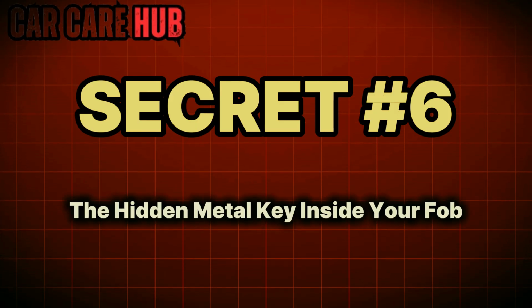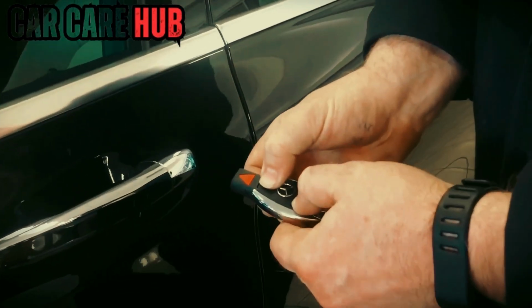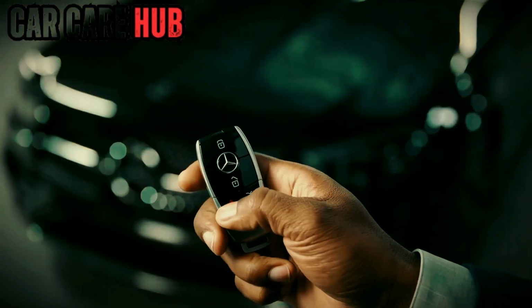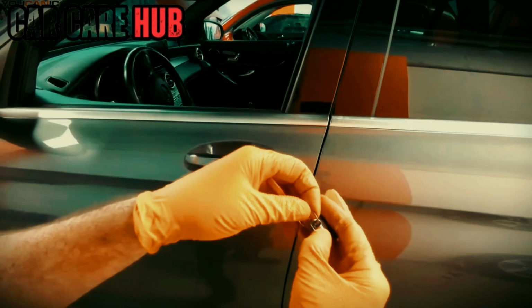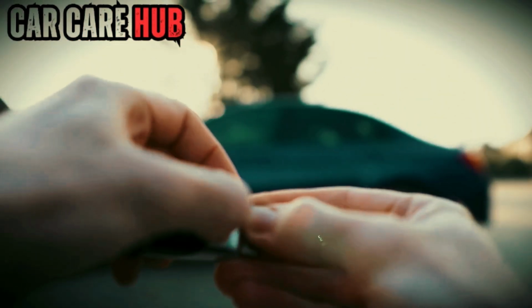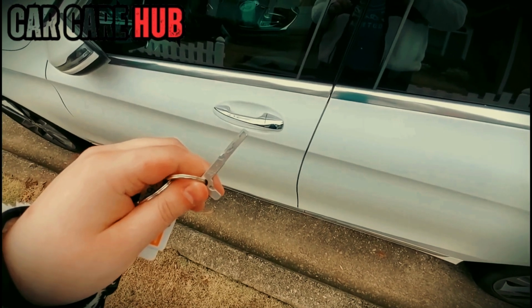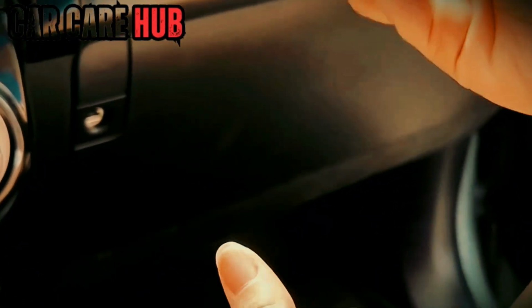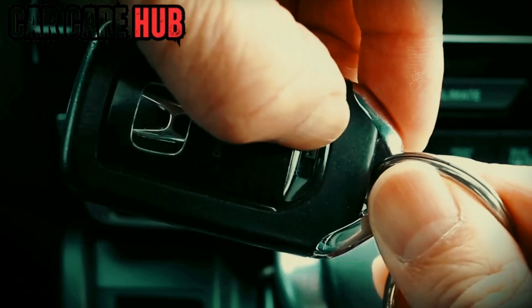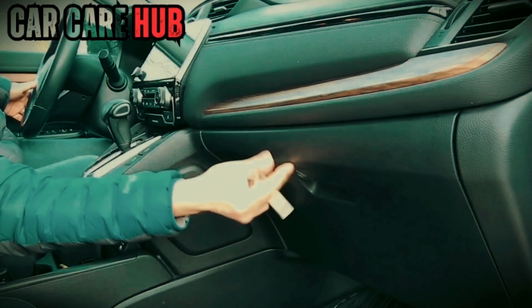Secret number 6, the hidden metal key inside your fob. Flip open the small tab on your key fob and pull out the physical metal key blade. Most owners never even know it's there. This blade not only unlocks the door mechanically, it also locks and unlocks the glove box separately, perfect for valet situations. Give the valet the fob but keep your valuables secure, simple but incredibly useful.